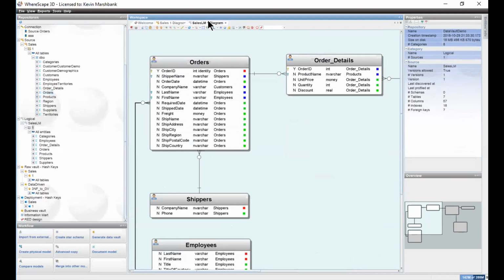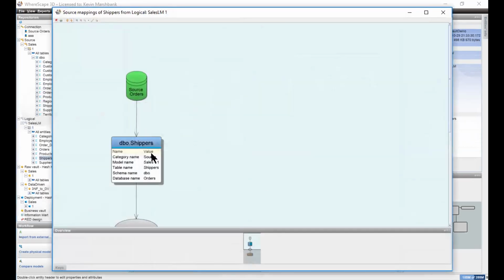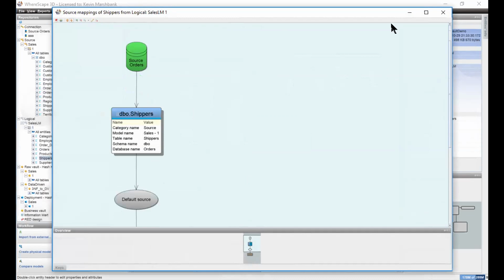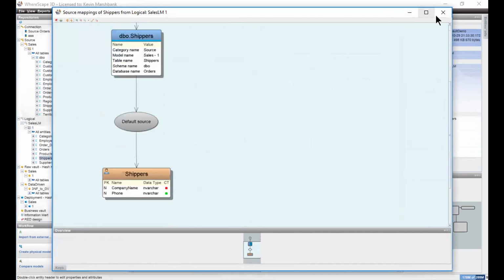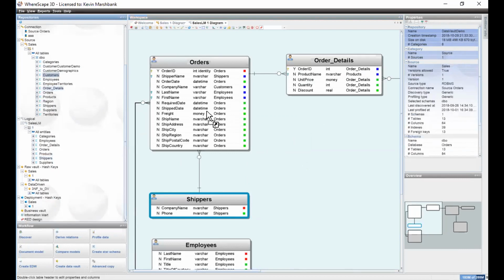But really, from a Data Vault 2.0 perspective, you need to be having those conversations with your business. And in that, build out your logical model and source your source system into these entities. If we look at the shippers entity here and trace the source, we can see that's coming from the shippers table in the source orders connection and then populating that logical entity. So I've had the conversations with the business. I've marked business keys. I've marked units of work as well as my attributes. And I've talked with them, and we're missing the customers entity at this moment. So I'm going to bring that in.